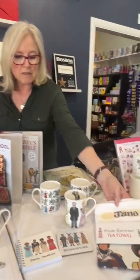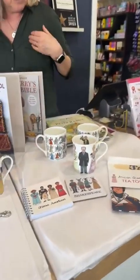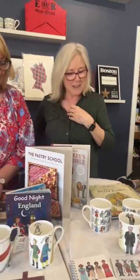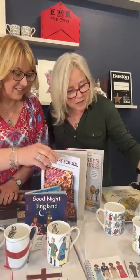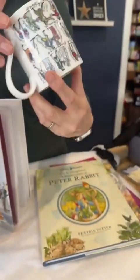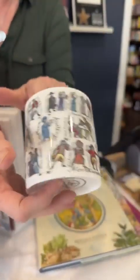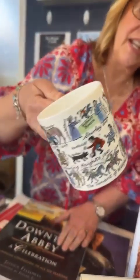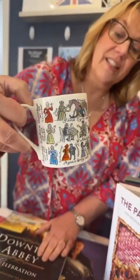So we have a tea towel and a notebook. We did have a mug, but we're out of stock of the mug. We'll be getting more mug back in. And this is the Jane Austen one with all her characters and her things. It's called a Picture Maps mug, so that one's fun too. And then this is the Bronte sisters mug with some of their important dates and locations. So they're fun for any literature lover.